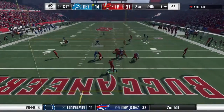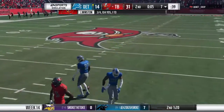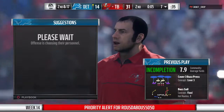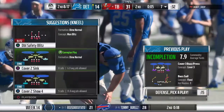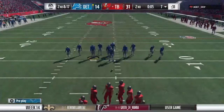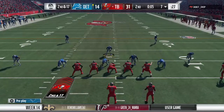Working out of the gun, Winston. He couldn't quite hold it. Got hit, ball pops out, incomplete. That would have been a great catch, but it's real difficult to hold on to it because it was contested all the way. Would have been a great play if he'd been able to haul that one in. And you see the clock almost empty, so this is likely the last play in the second quarter.